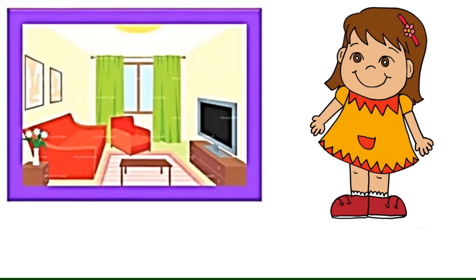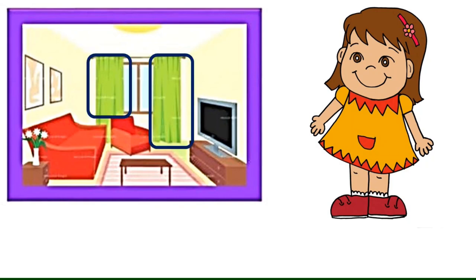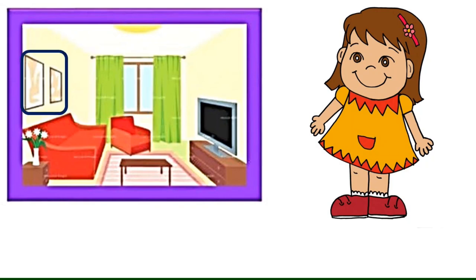This is my living room or my sitting room. I have a sofa or a couch, an armchair, a coffee table, TV, TV cabinet, a window, curtains, pictures, a vase, flowers, and a rug.